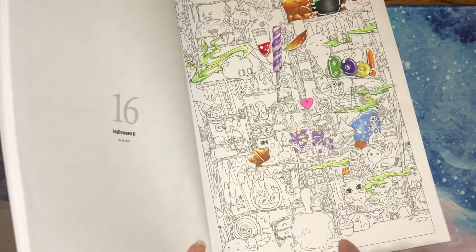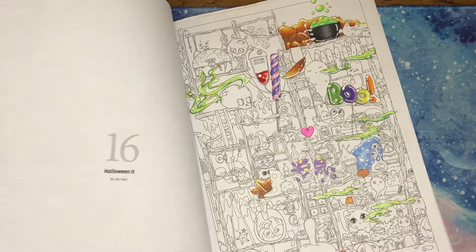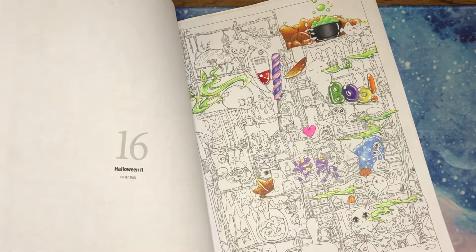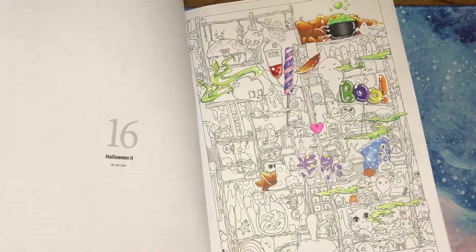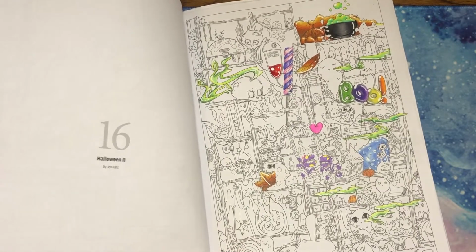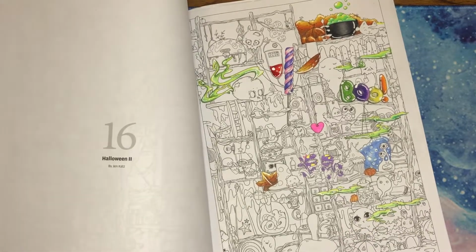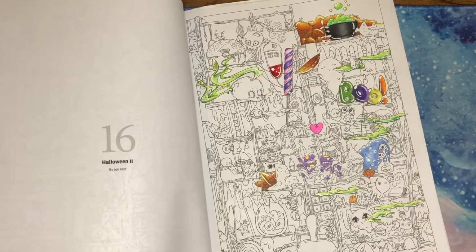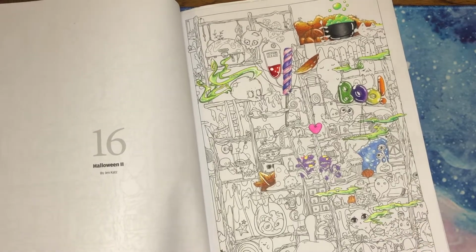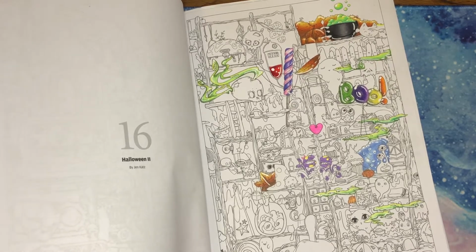But this was the page that I was doing, and I absolutely love this artwork, and it made me go to Jen Cat's Etsy page to have a look at her other items. She does some really nice ones, but this was the one that I liked the most. There wasn't any on her Etsy shop that felt the same as this page, so this is my all-time favourite.